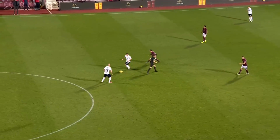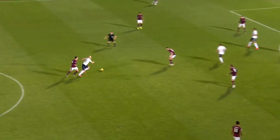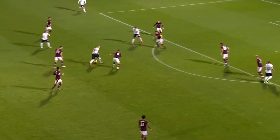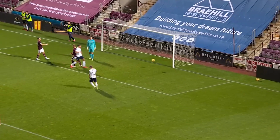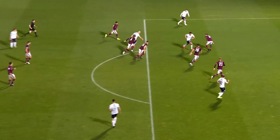It's Hearts that's getting plenty of the ball. Maybe that is just a lack of energy and legs in midfield. Here's Charlie Adam, though, trying to do something about that. Big chance! Whoa, what a goal from Charlie Adam! How about that? That is exactly what he can provide for Dundee.